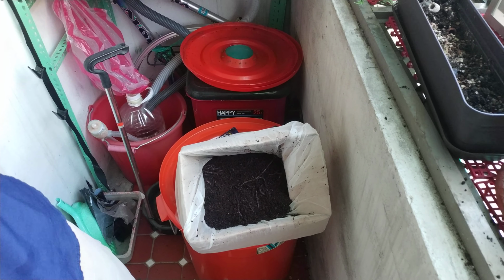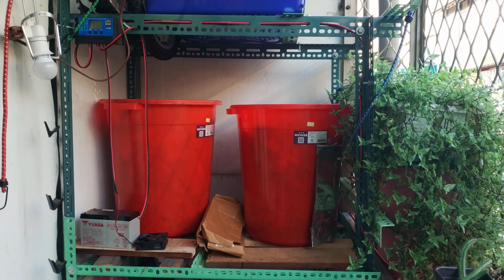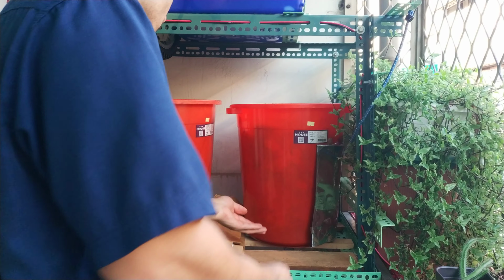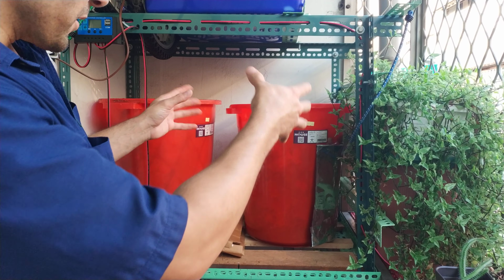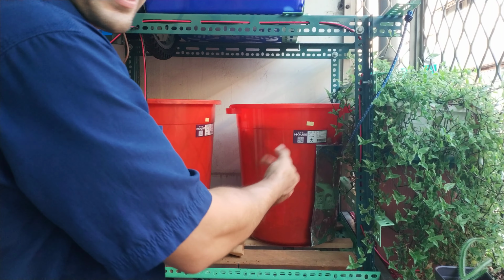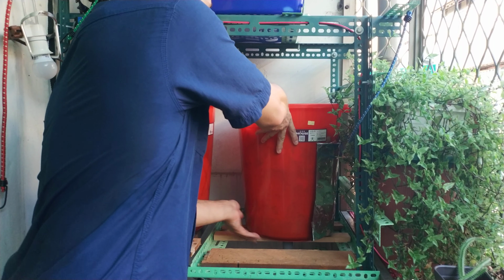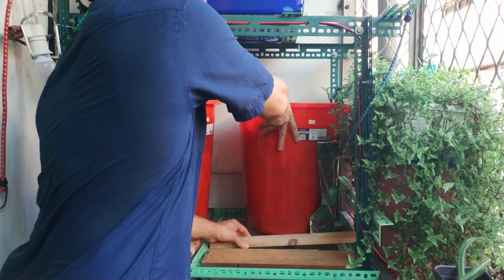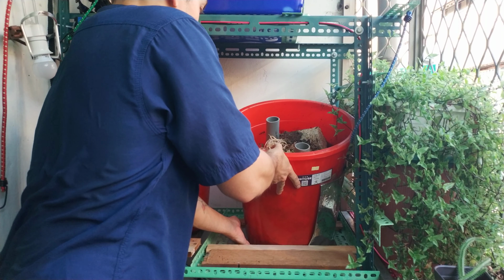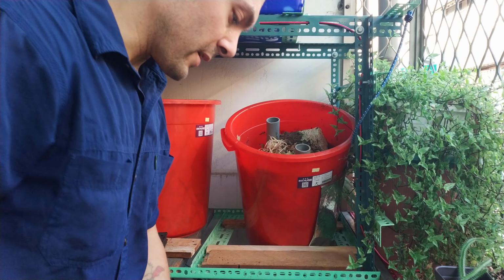Let's change the camera angle again. There's not much room to work here, so it's hard to get a good view. I'm gonna try to tip the bin down a little bit, but not too much. Right. There we go. I don't know if you can see a little bit on the top there.